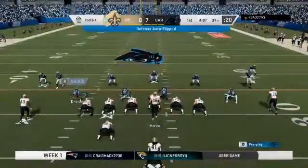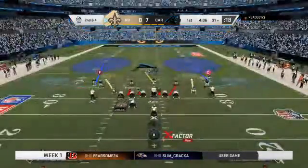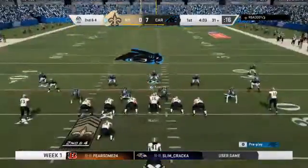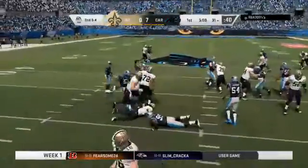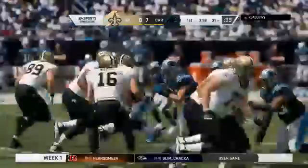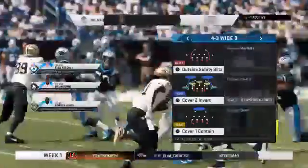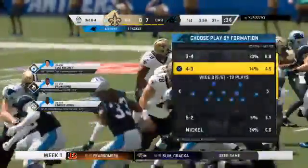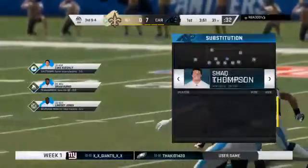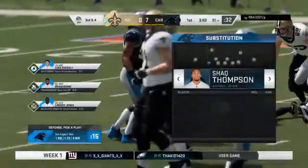The last run got 6. Now 2nd and 4. Kamara. And this time he's not going anywhere. They'll get him down right at the line of scrimmage. No gain on the play that time, and they'll look to convert on what will be a 3rd and 4. And it brings up 3rd down.